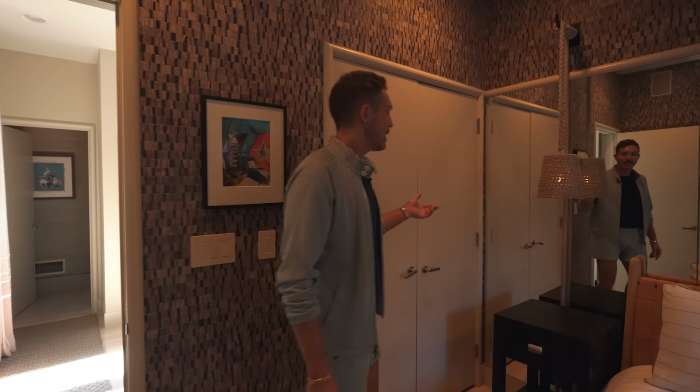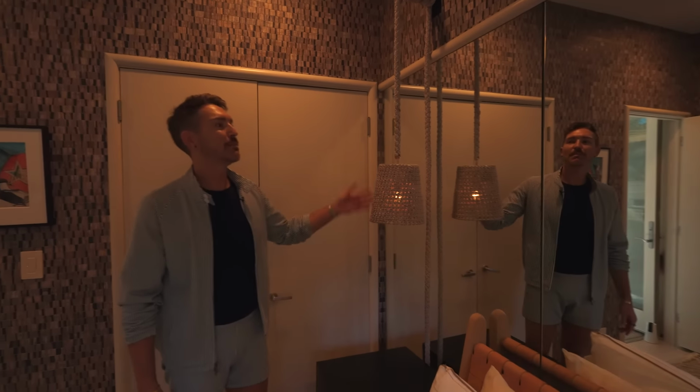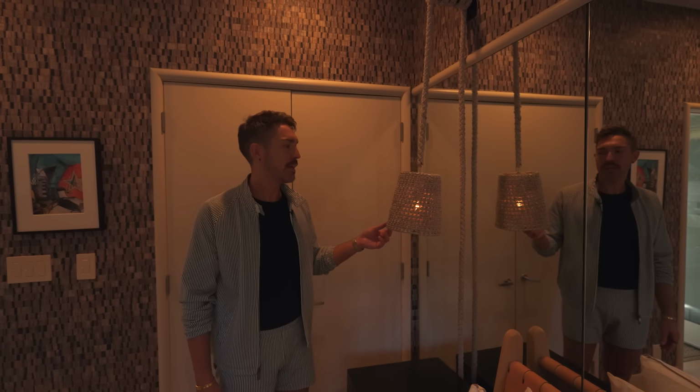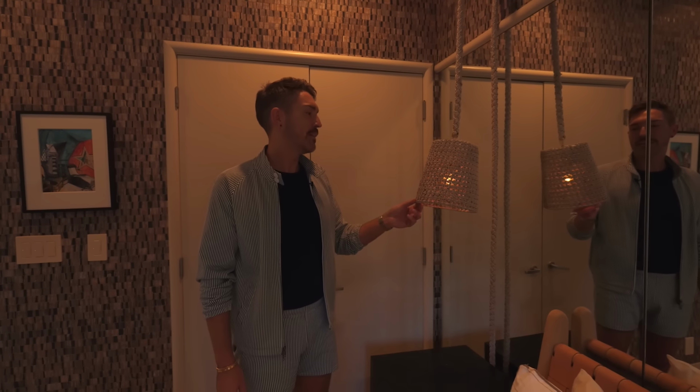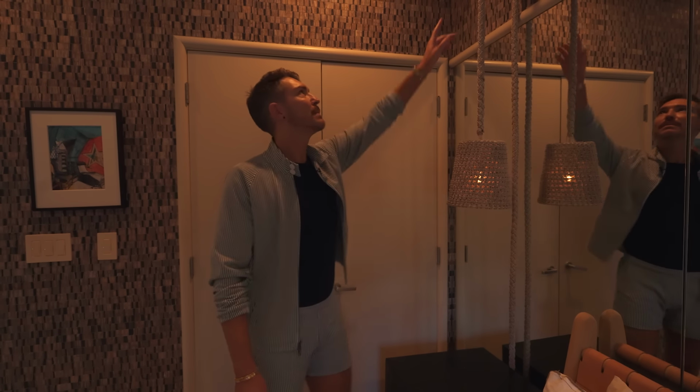So for lighting in here, again, end tables weren't very big, so I wanted sconces, but we had the mirror, so I found these wonderful hanging lanterns from Palacek. Again, they're like a woven raffia that's dyed, and I like the way they hang from these. So it's casual, but still elegant and chic.